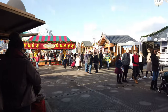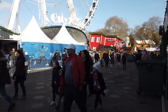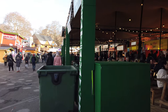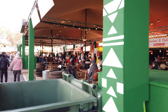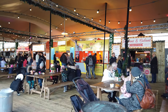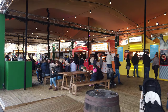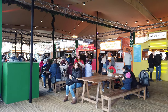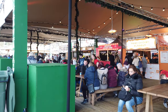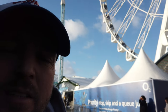Obviously, I can't have one of everything as much as I would like, but certainly a good choice there of street food. Truffle burger, Mac Factory, and the Indonesian coconut curry seem appealing to me. I'm not too sure about Fanny's Kebabs. I might give them a miss.